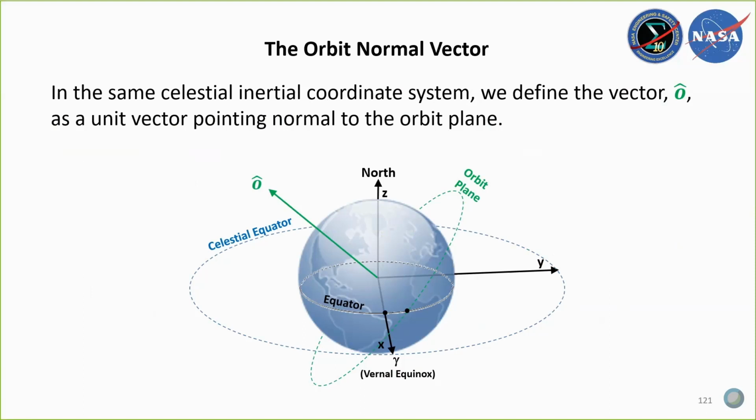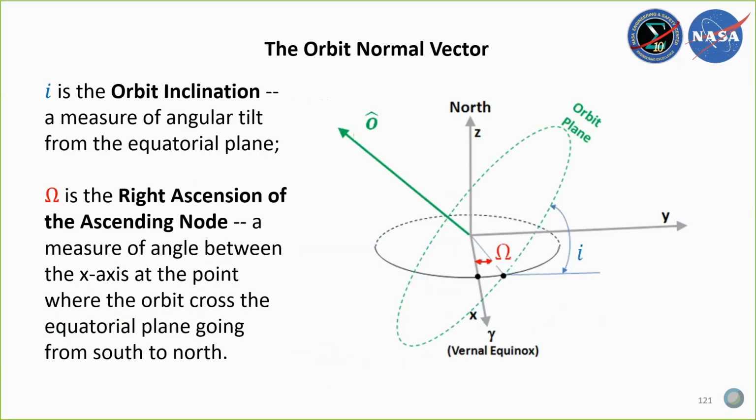So in that same celestial inertial coordinate system, we're going to define another unit vector called O, which is the orbit normal vector, which is a vector that points normal to the orbit plane. So remember, when we talk about planes, it's always best to describe them as a vector that's pointing normal to that plane. Again, in the celestial inertial coordinate system. So to orient that orbit plane, we need two parameters. One of them is the orbit inclination, which is the amount that orbit is tilted with respect to the Earth's equator and celestial equator. And we also need to know the right ascension of the ascending node, which is a measure of the angle between the x-axis of the celestial inertial coordinate system and the point where the orbit crosses the equatorial plane going from south to north.